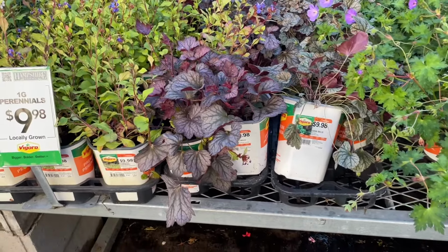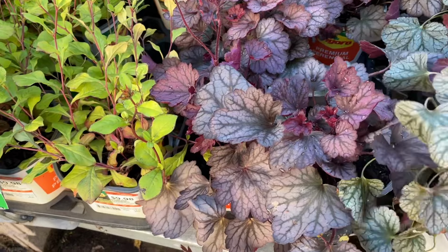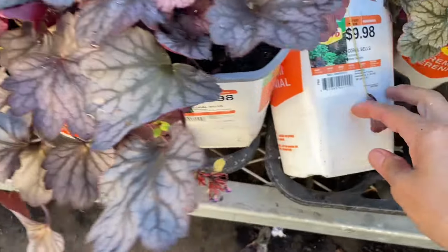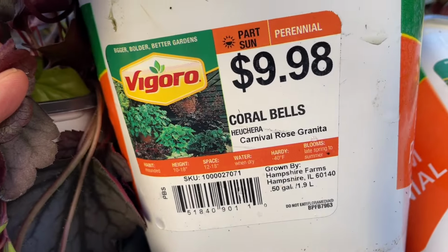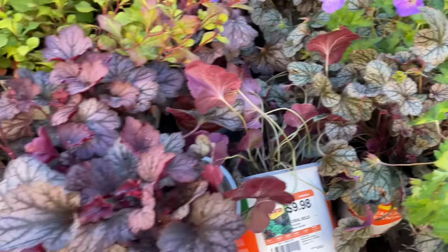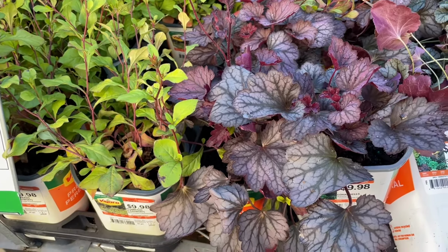I found some corabelles. Look at this dark foliage. Oh my gosh. And then this one right next to it. Isn't that pretty? Let's see. I think they're two different ones. Corabelles. I gotta put my glasses on. Hang on. Alright. Corabelle Silver Scrolls. And then this one is Carnival Rose Granada. Oh my gosh. They are so pretty. I think I like the dark one better than this one. Next to that green, look at how it pops. It looks so good together. I think I'm gonna get two of these.